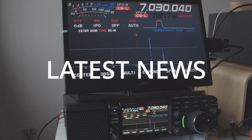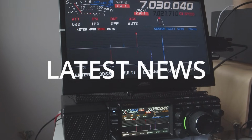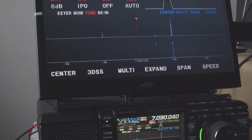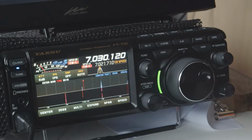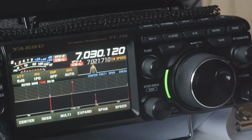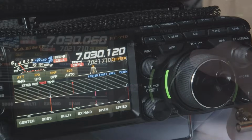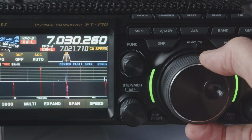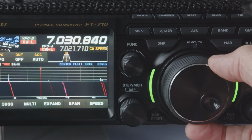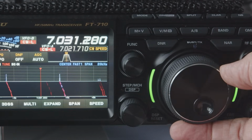About a year ago, Yaesu released the FT710 AESS. I think some of us thought this was a cut-down version of the FTDX10. It certainly isn't. And this was followed later in the year with the release of the FT710 Field. We'll be taking a look at this radio. It's actually quite a remarkable radio, and we'll be covering it in an upcoming video.